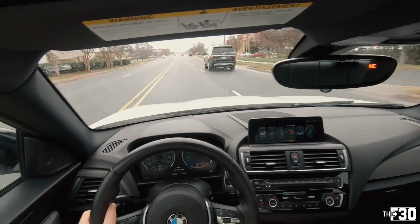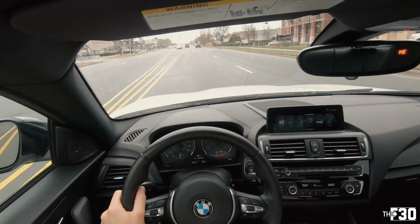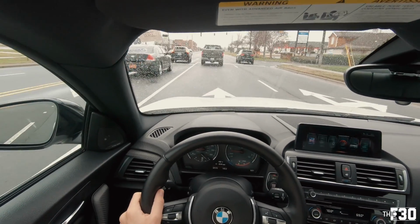Dude, the rear end just comes right out. This thing's sick, dude. This car is so sick. Oh my God. This is great. I was so happy with this thing, man.